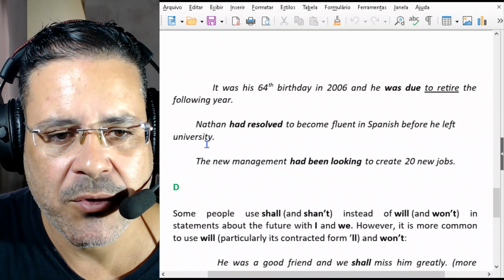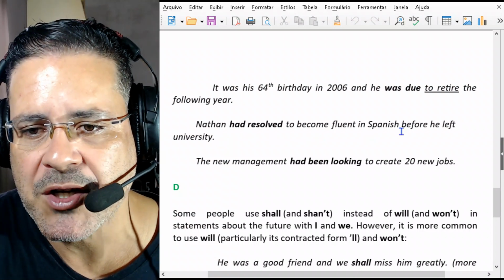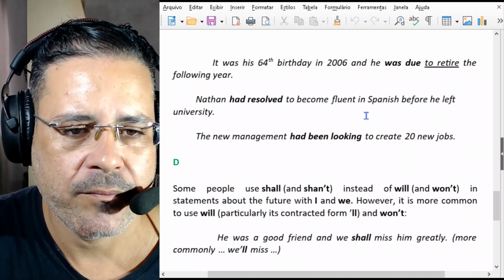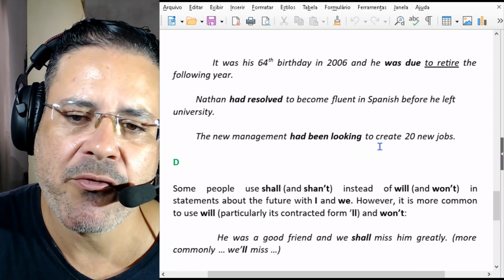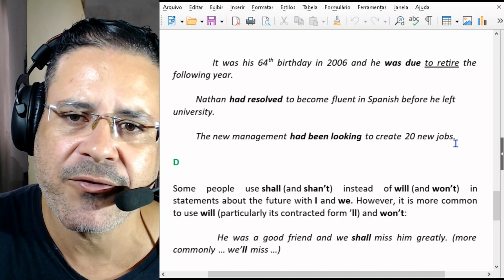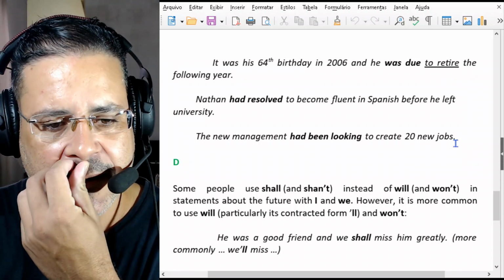Another example, Nathan had resolved to become fluent in Spanish before he left university. Another example, the new management had been looking to create 20 new jobs. Again, we're referring to the future from a past point in a timeline.